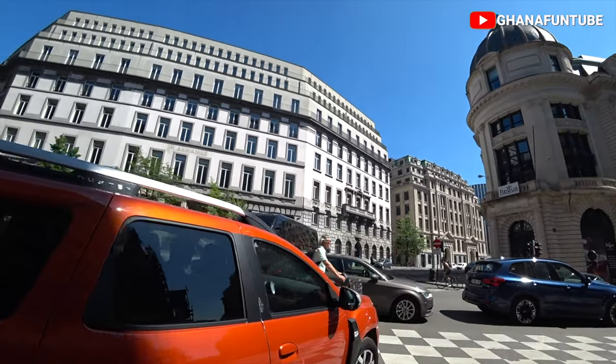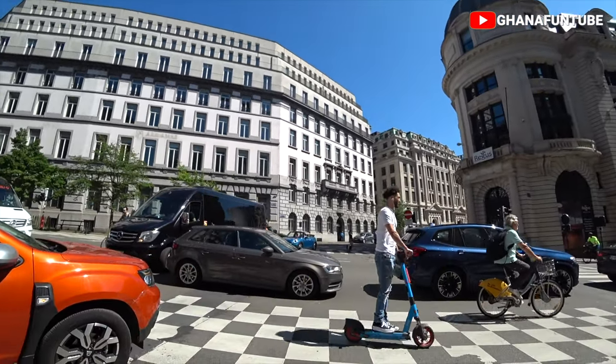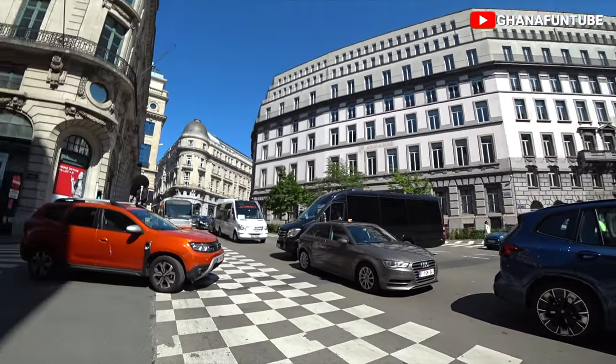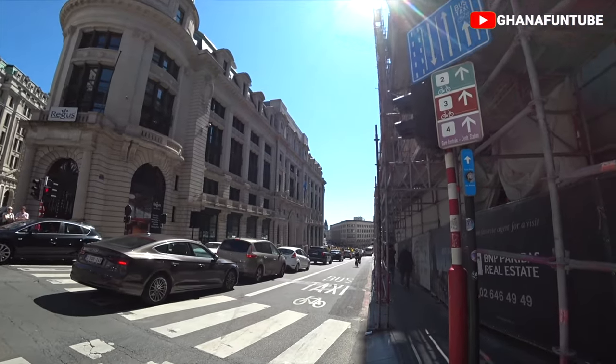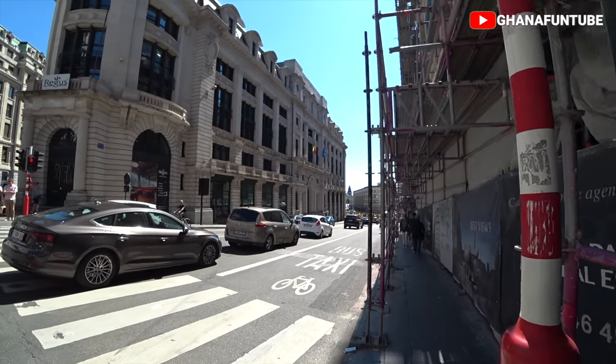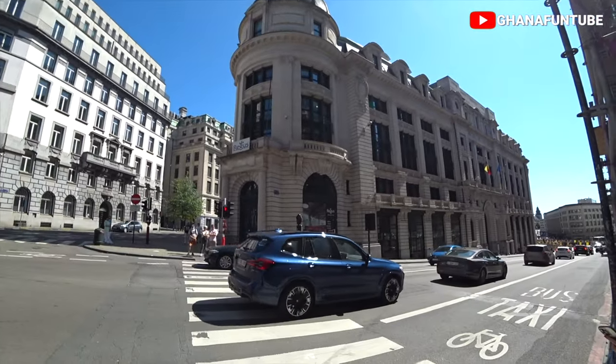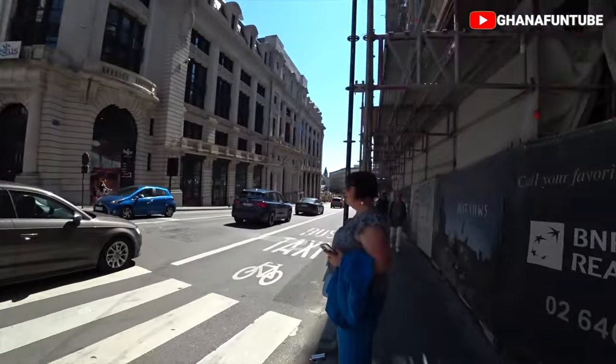Currently walking to the Grand Place just to see if we can go to the square and get more shots. I'm not keen with this scaffolding, so I'm trying to sneak out, but the bus is coming, so I don't know what to do really. Probably I need to cross, go there.